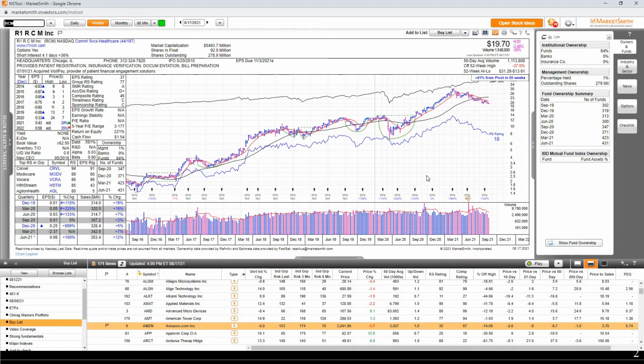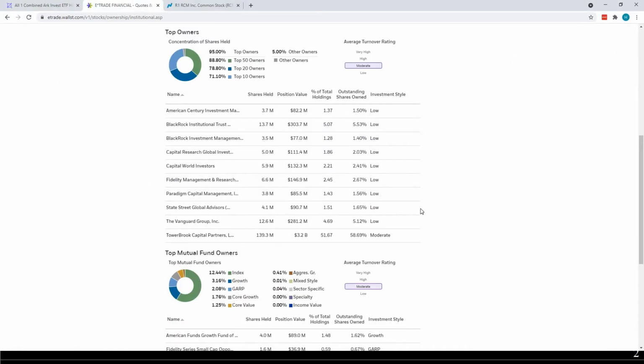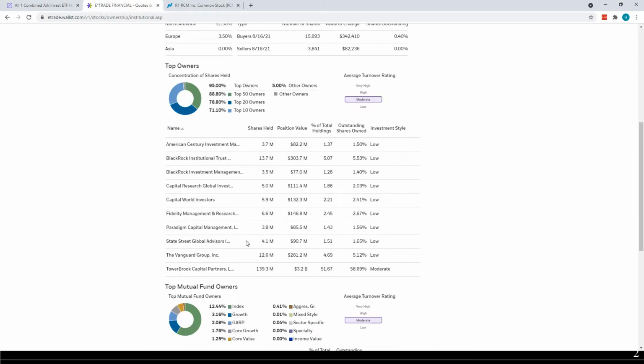Not only that, we can also see that there is an accumulation going on underneath the surface, and I'll show you very quick. So this is just the E-Trade, and these are all the holdings. This should be up to date because we are 45 days into Q3. So this should be pretty much up to date here.